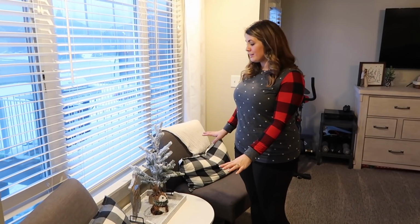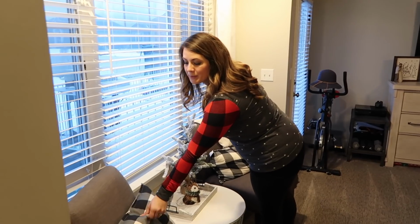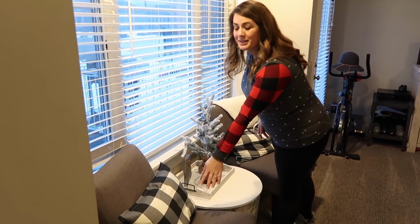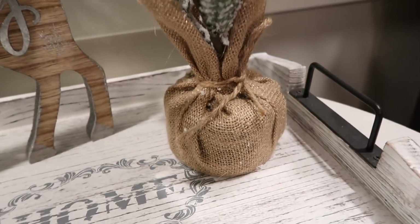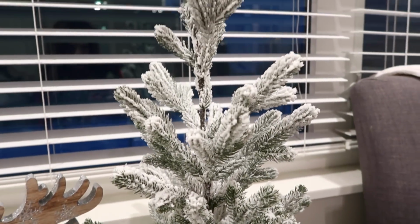Have like a little reading nook in here. I kept it again very simple, so I just have these buffalo check pillow covers. I always get my pillow covers off of Amazon. I feel like they're very affordable there. And then I have this little tree. I believe this one was from Target, but not the dollar spot.